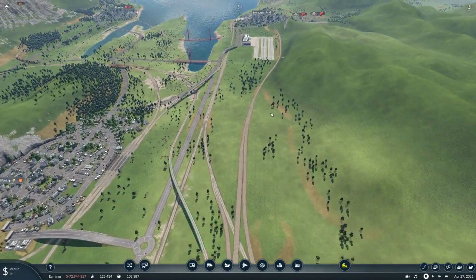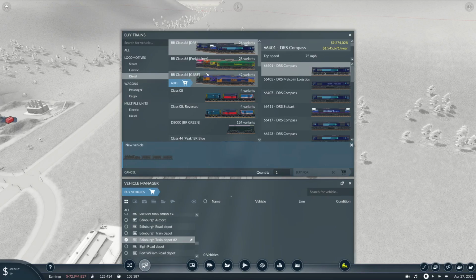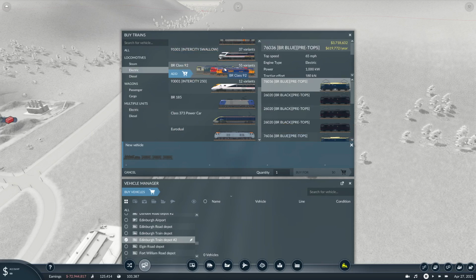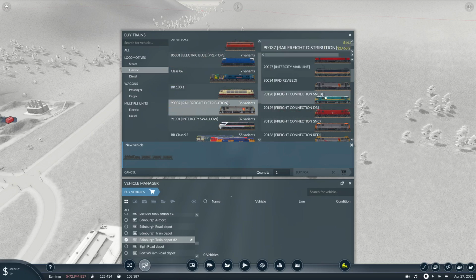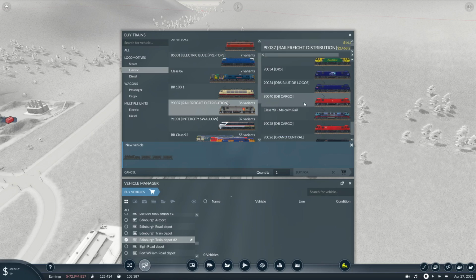Okay, we can now get a train to be launched onto this as well, which is fine. Buy a train. We'll go a diesel again. Or do we go an electric? Do we need an electric? We possibly could. It would be nice to sort of mix it up. I mean, we've got some older ones in here. I think we've already used a rail freight. Rail freight distribution. Also rail freight distribution. We're sort of looking for a construction sector one.